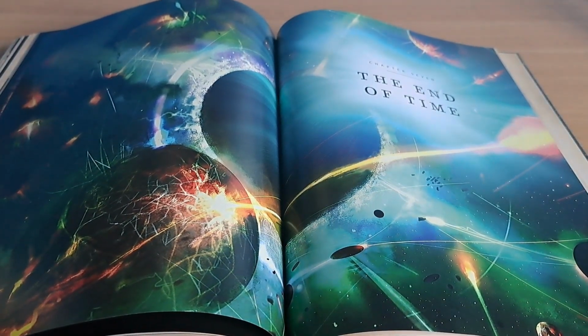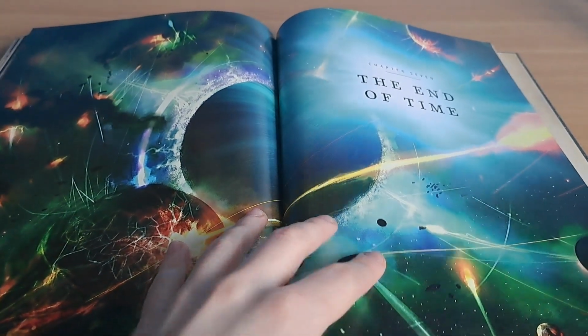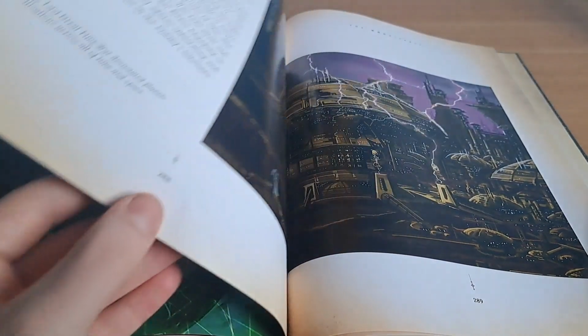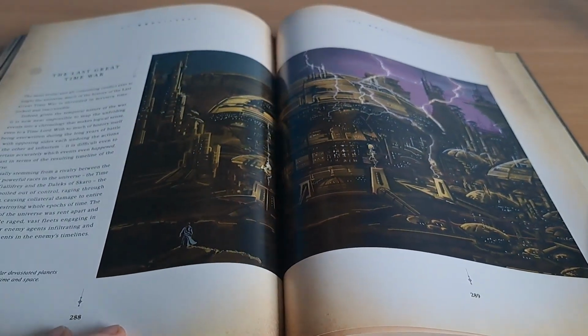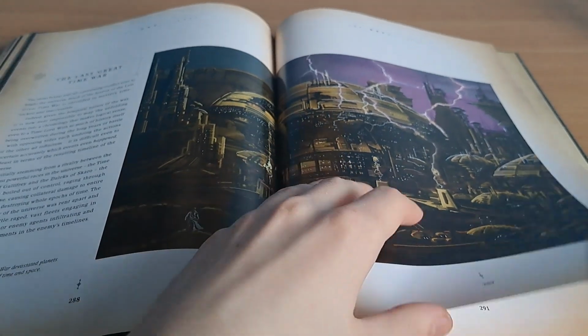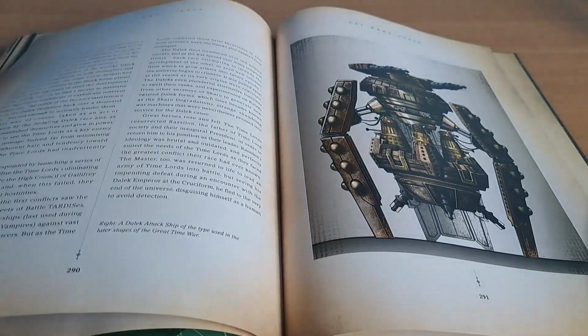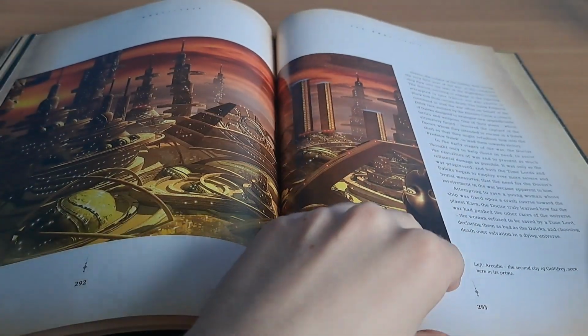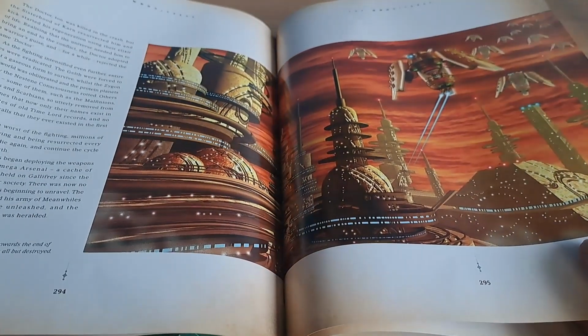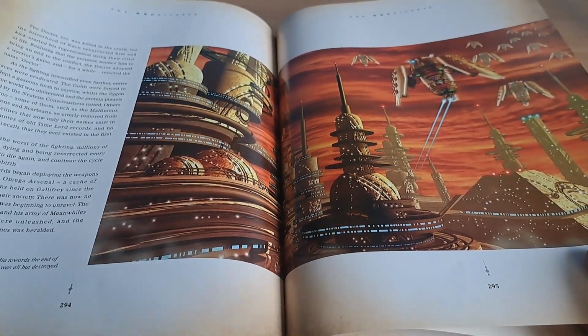Chapter 7, The End of Time. I don't know what the hell's going on here. It must be the Time War, right? Yeah, the last great Time War. So you've got the Gallifreyan cities, you've got Dalek attack ships there. Arcadia. So Daleks attacking Arcadia there.